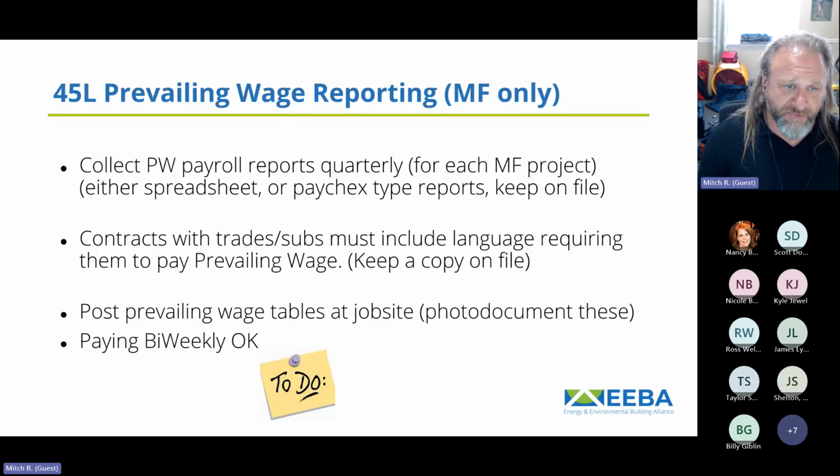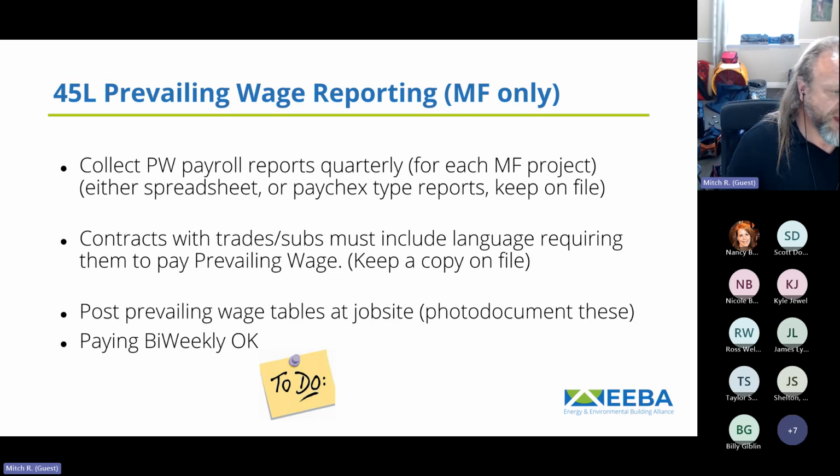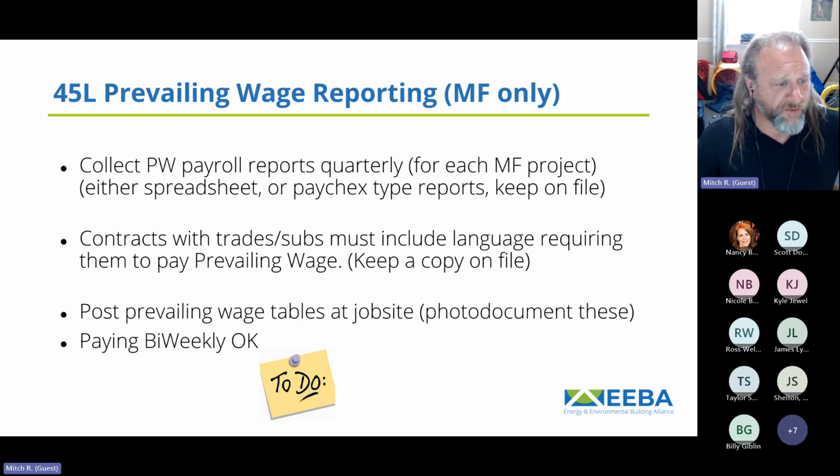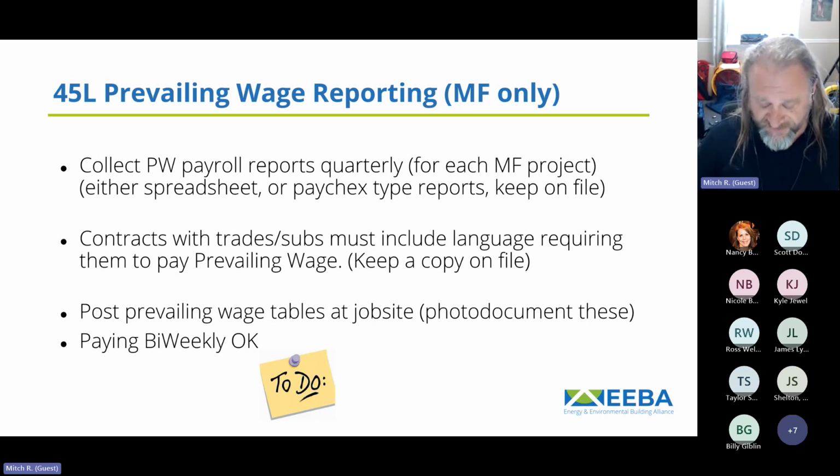So collect the reports. I suggest you do it at least quarterly. Monthly is an even better idea. I don't recommend doing it by pay period necessarily, as that's a lot of extra paperwork. Some pro tips: if you put in your contracts with the trades and the subs some sort of language that they're required to pay prevailing wage, that helps in case you ever get audited. Another pro tip is that if you post the prevailing wage tables at your job site, next to the safety stuff that you post, and take a picture of that and keep that on file, that also helps in case of an audit. But again, neither one is necessary. And again, paying biweekly is just fine.